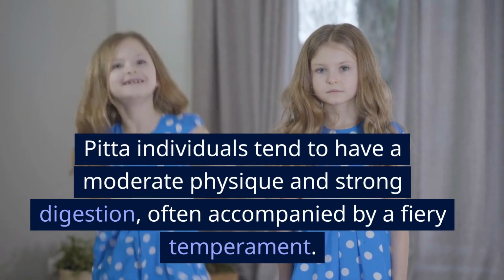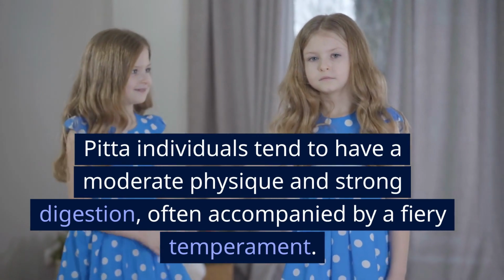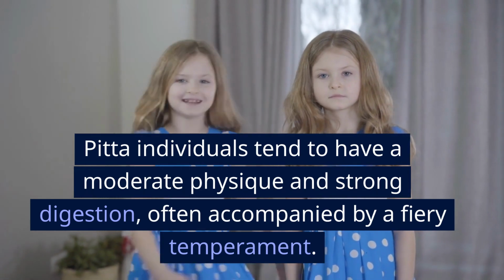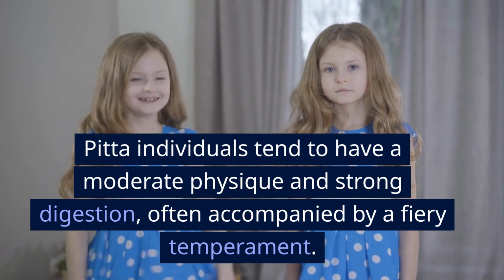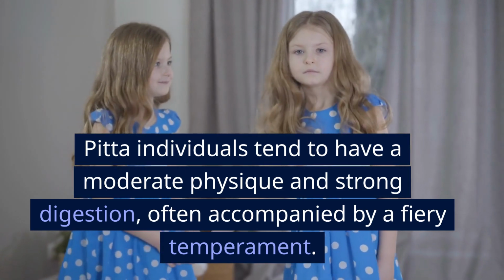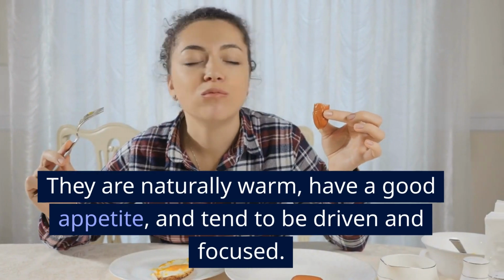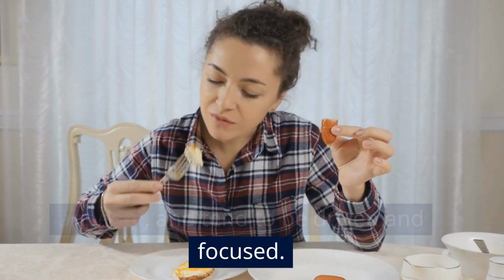Pitta individuals tend to have a moderate physique and strong digestion, often accompanied by what can be a fiery temperament. But they're also very brilliant people, and they're very engaged, and they're very intense, and they're the great artists and people who can just go into a situation, quickly see what's wrong, and quickly be able to organize in their mind how to create a solution. So fiery can mean many things. They are naturally warm, they have a good appetite, and they tend to be driven and focused and have really healthy ambition and love competitive sports.